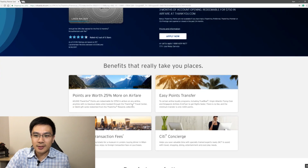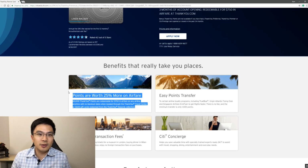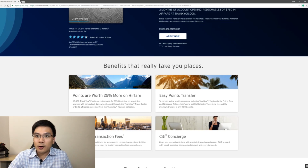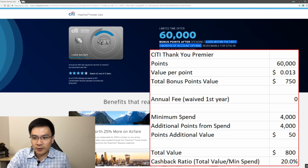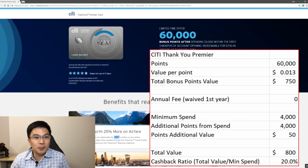So this is a general travel statement credit card. They give you 60,000 points, and at the bottom they tell you that you can get 25% more value if you use it for travel. I know it says airfare here, but I did confirm that if you use it for travel through their portal, you'll get 25% more. And the requirement for this card is to spend $4,000 within the first 3 months of account opening. So 60,000 points times 1.25 is equivalent to $750, plus the $4,000 that you're spending, and you're getting points on those, that's an additional $50. And there is no annual fee for the first year. It says that the fee is waived for the first 12 months. So this card overall is worth $800.